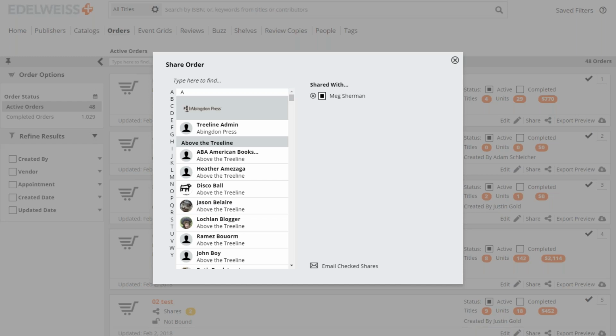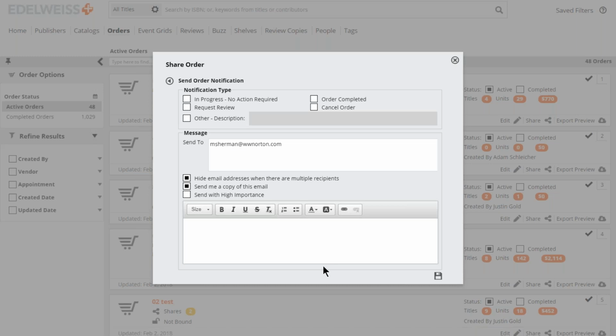To do that, you simply click in the box there and click on Email Checked Shares. And then from here, you can say, order completed. You don't really need to send an in progress, no action required email. That's just kind of spammy, but some people do it. But you say order completed, and then just give Meg a little message.